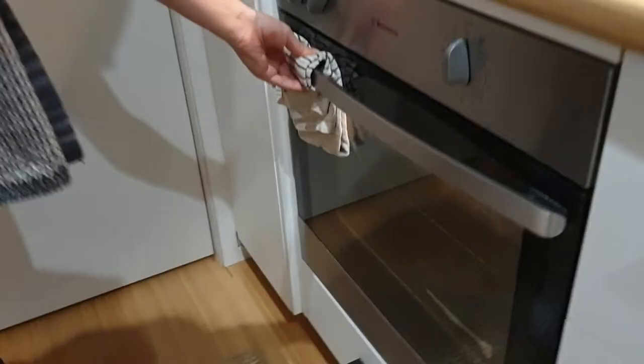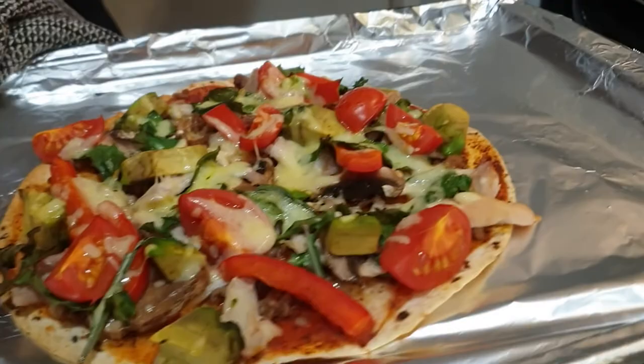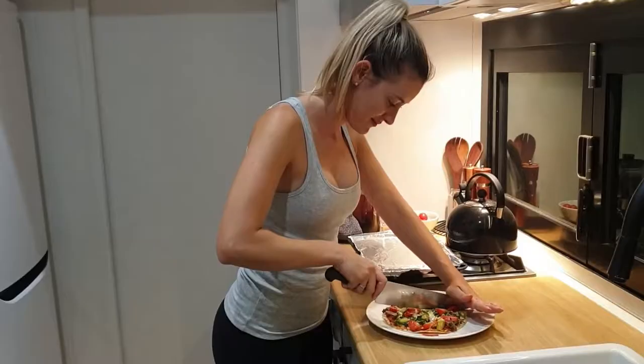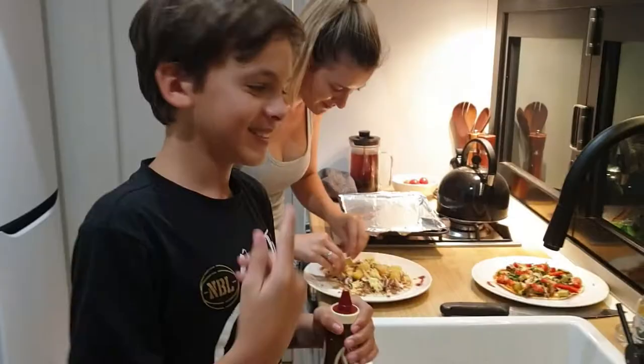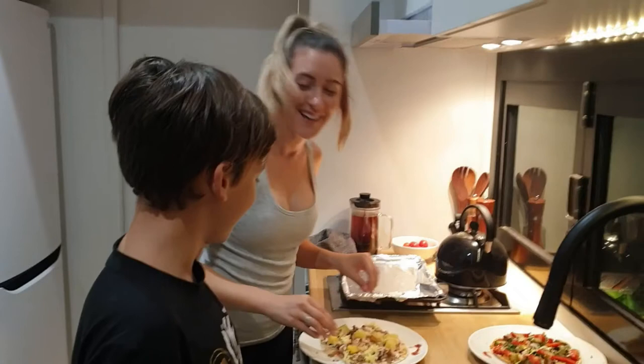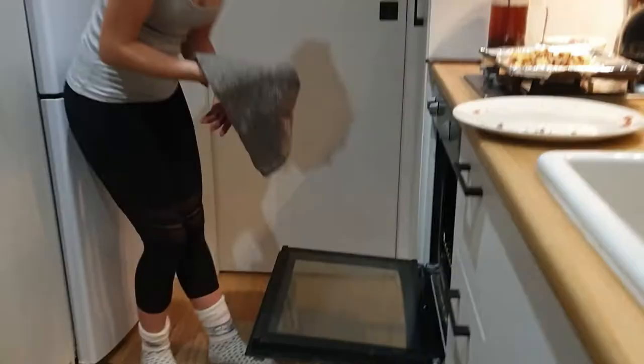Check in on our pizzas. Are they ready? Looks good. Looking good. Look at this woman. Like, you're gonna have the world's largest crust. Are you gonna put more sauce on it? Alrighty. That looks good. Watch out, Indy, it's hot.